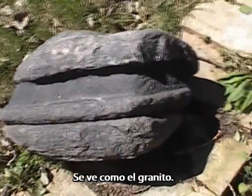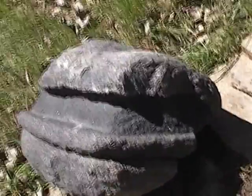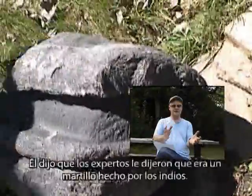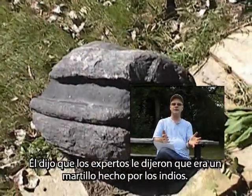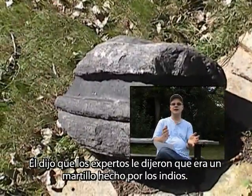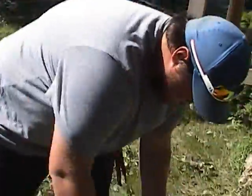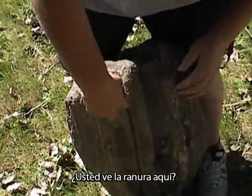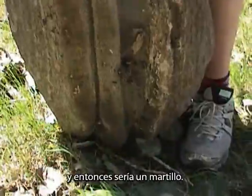So this is clearly granite. The young man was showing me this object. He told me that experts had told him that this was an Indian hammer. Can you tell me a little bit about this piece here? See how the rivets are in there? You'd tie rope around it. Okay. And then it'd be kind of like a hammer.